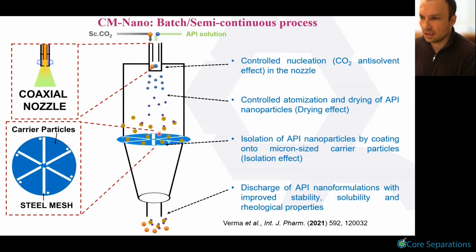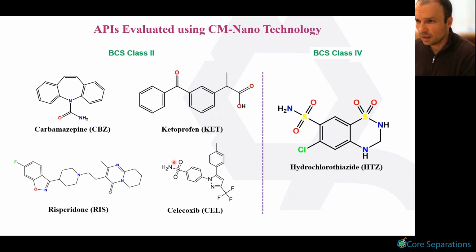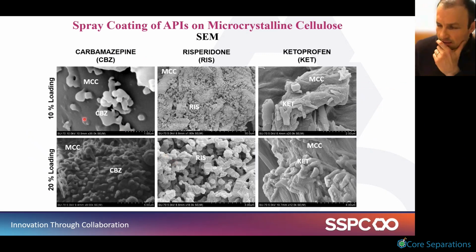On the surface of the MCC, we have our ABI nanoparticles being deposited, or the MCC is actually being put in the hopper and going down through our CF nano continuous prototype and being fully coated with ABI nanoparticles. What we are seeing here in the SEM images are our large micron-size MCC particles in the background, and on the surface we have the deposition of our ABI drug nanoparticles.